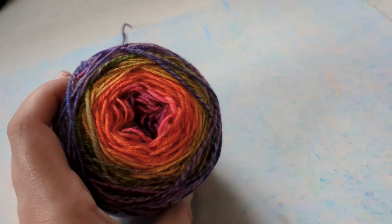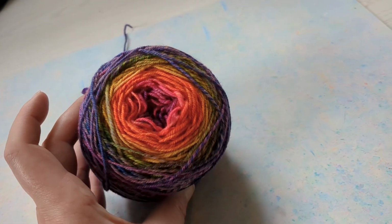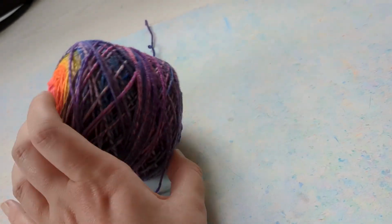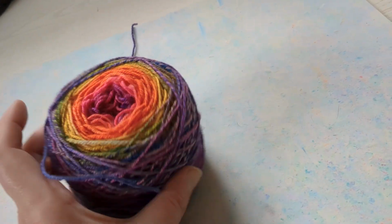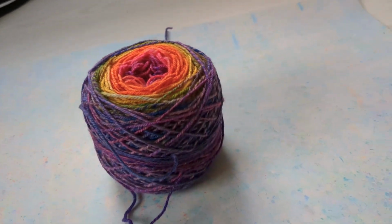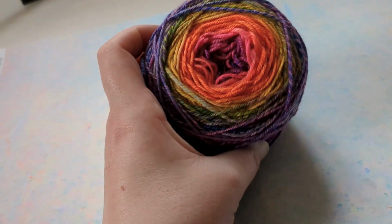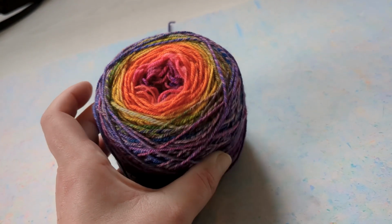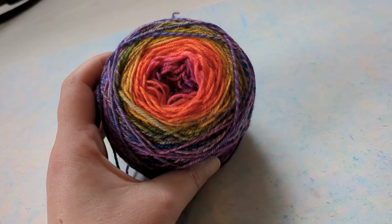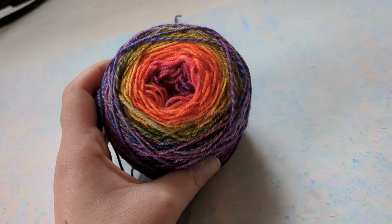Anyone got any ideas what I could do with this hand spun? I wound it up for the spinning tutorial video that I've just finished. And I thought it was stripes, but it's not, it's a gradient, and it's really bright, really bright, and it's kind of a rainbow gradient. So I personally wouldn't wear this as a hat, it's a bit too bright for me, but it would make quite cool colour work in like a cowl or something.